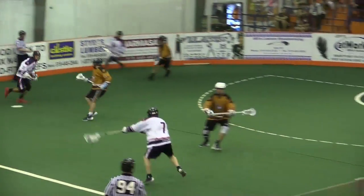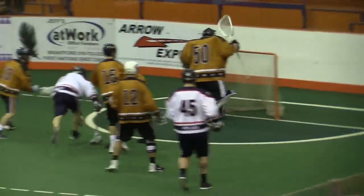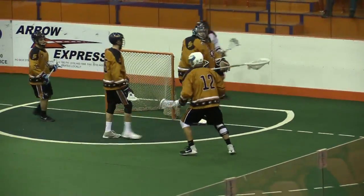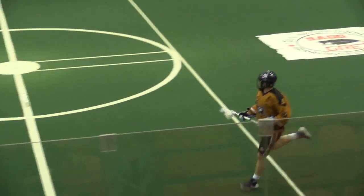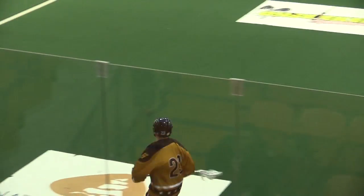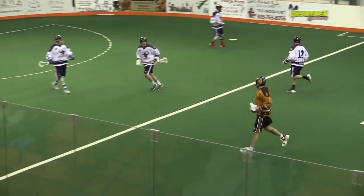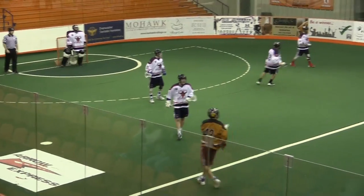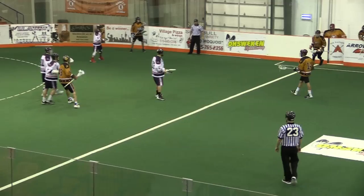Up top for John St. John. Fakes high, sneaks in the middle. He's got a shooting lane behind the back. Doesn't work. Crowley steps out and picks it up. Crowley. The ball is outletted up to the near side with possession. Number 23 for the ShockWave and Alec Tamas. Tamas hustles off. Becker. What a night Becker's had. Offensive threat for St. Catharines.